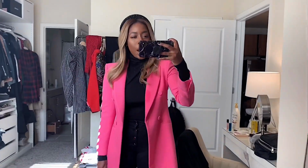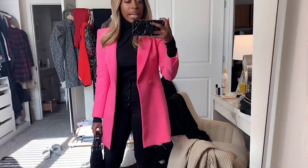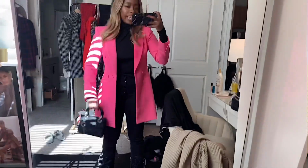This headband is old from Zara, but they have the cutest headbands if you're into this kind of trend. But my look is very edgy, but I'm wearing pink, so I love it. Here's the look. Don't mind my wigs back there. This pink blazer is super old from Zara. And again, it's just one of those pieces that sometimes Zara comes through with the quality, and this was one of those times. I've had it for at least 3 years, and it's just so much structure. It kind of reminds me of the Balenciaga blazers. And then just a black turtleneck. These jeans are also from Zara. And then of course my boots, and then my little Lady Dior.